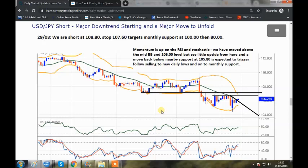Now, in terms of this one, profit's been eaten into a little bit. In at 108.80, and we're up at 106.23, so 250 pips, is it? Something like that. But in terms of upside, it's limited from here. I think we'll run into resistance here, okay? And this level's a big level. It's 107. It's a key institutional level. It's going to be very hard to take out.